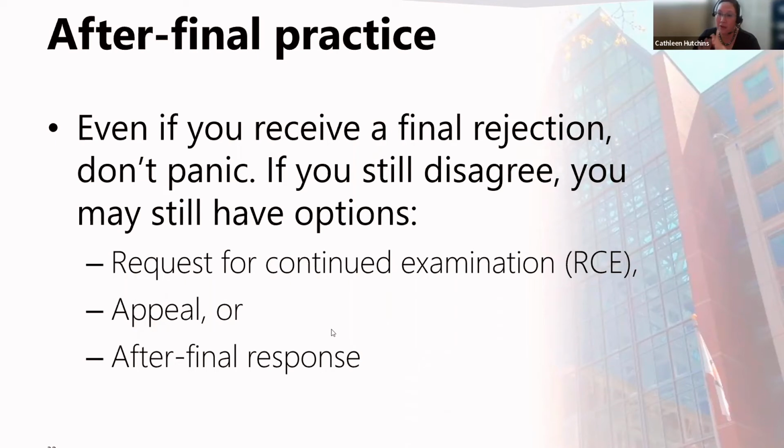If you still disagree, you have a couple of options. You can file something called an RCE, which is a request for continued examination. You can file an appeal or an after final response. It's not over just because this is final, even though it sounds like it's final. If you're strongly convinced that you're correct or that you have something that is patentable, you can work with the examiner or do these other options.